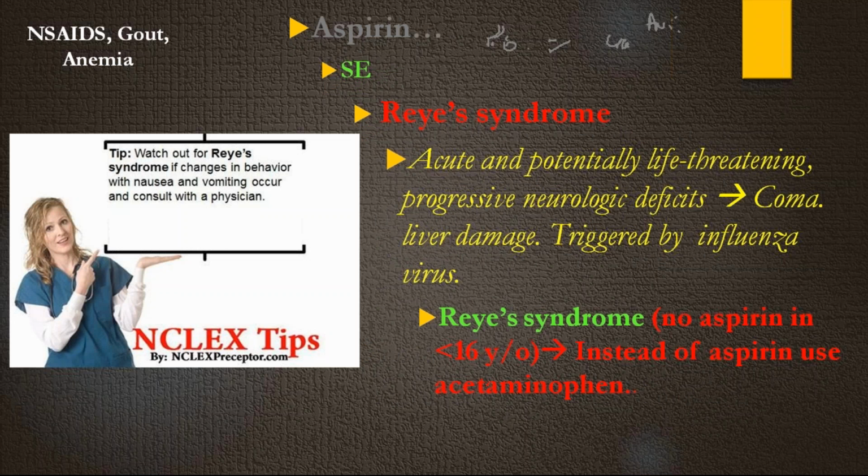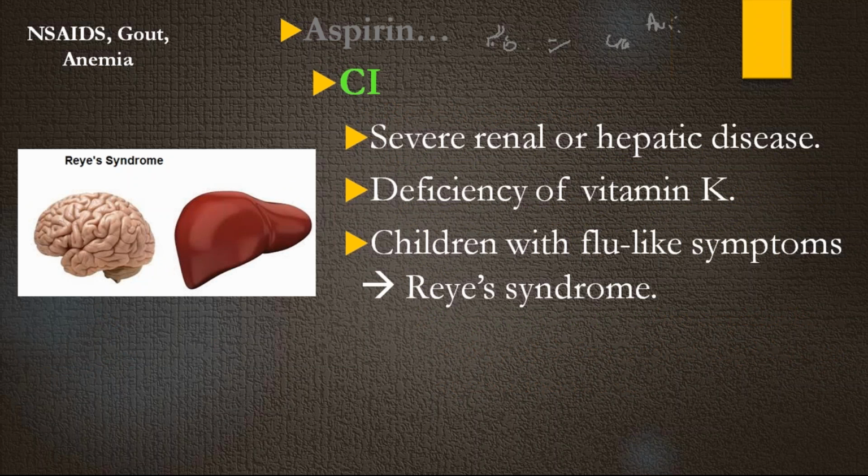All right, so here we have the Reye syndrome, and Reye syndrome can lead to coma. It's a life-threatening neurological problem. Don't give aspirin to children less than 16 years old. Worse, if they are 2 or 3 years old, don't try to give the aspirin to the kids because it is going to produce Reye syndrome. And Reye syndrome can lead to coma and liver damage that can be irreversible. All right, so children with flu-like symptoms and fever, please don't give aspirin, because it can lead to Reye syndrome.